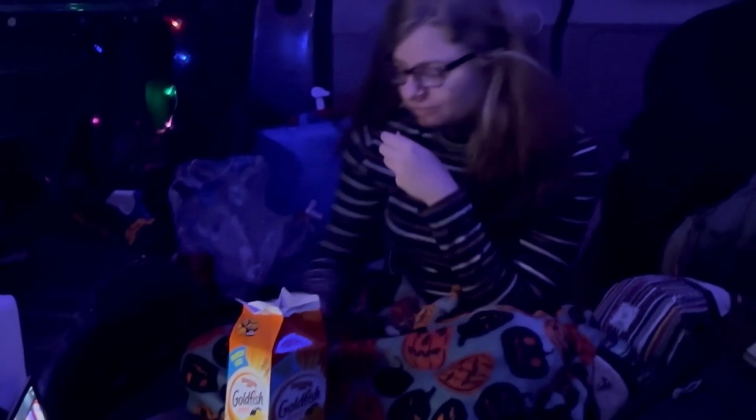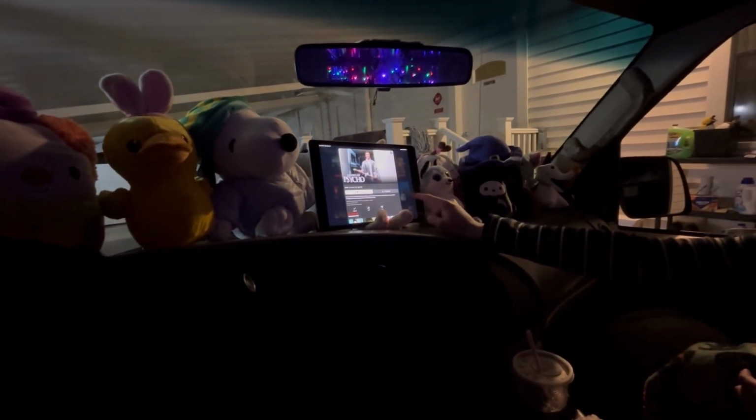Goodness, looks like a toy store in here. Wonder whose fault that is. Got the front set up for theater mode.